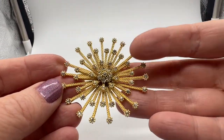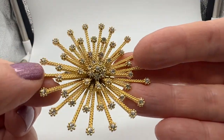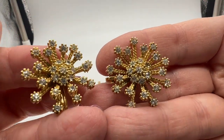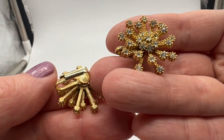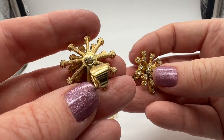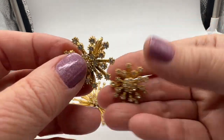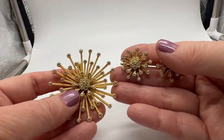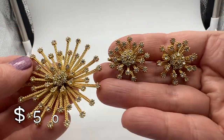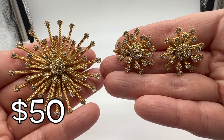I love starburst stuff. I actually collect it. I have quite a nice collection of it. But wait, there's more. Comes with the matching earrings too. Kind of interesting that this isn't designer signed. You just would expect it to be. Nice quality. Kind of surprising. Fantastic. Screamin' 50s. Starburst set. Look at all those rhinestones. That rocks.